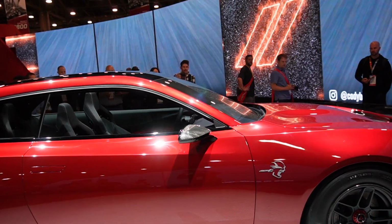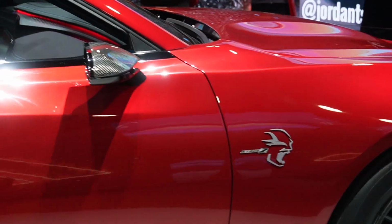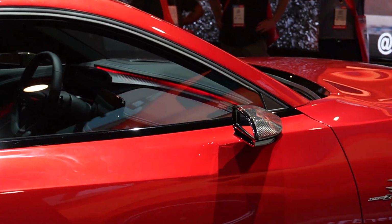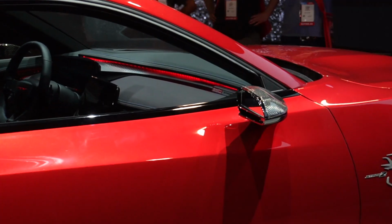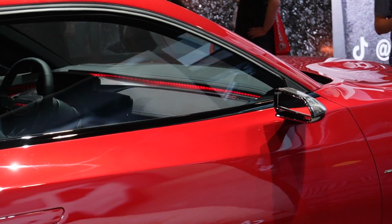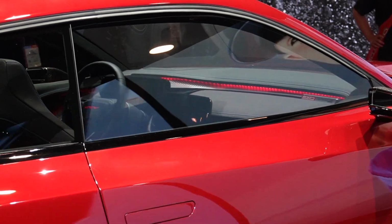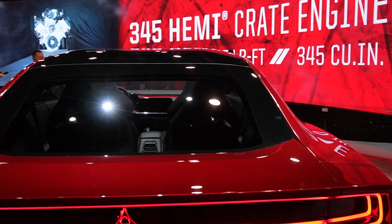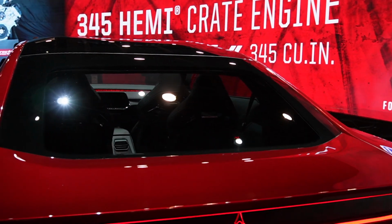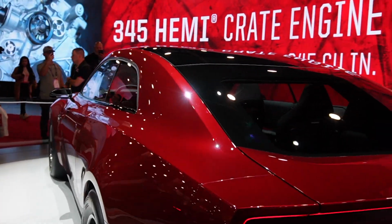Let's get a little peek of the interior. See if I can get it in the camera. See that light strips on the front of the car? Ah, it's so cool. As you can see the rear seat, it has an individual bucket seat for the rear passenger. I'm sure you can see from here.